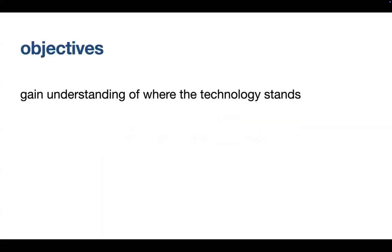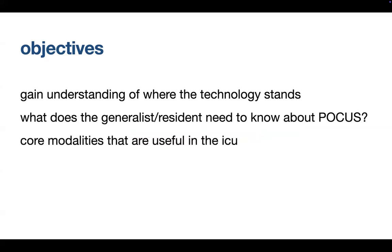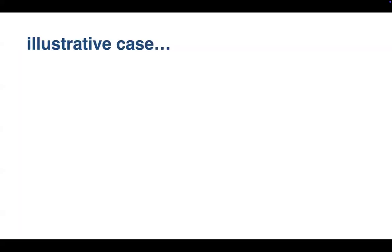Today we're going to talk about where the technology stands. I think we're at a crossroads with respect to critical care ultrasound, in terms of how to proceed and where to go from here, and we'll talk about that more at the end. We'll talk about what the generalist and resident needs to know, the modalities that are useful, and the training and admin aspects as we've evolved. We can talk about the NICU because it's one of the leaders in trying to really formalize the administration part of it. And then, where are we really going? Is there anywhere else to go in terms of this technology?